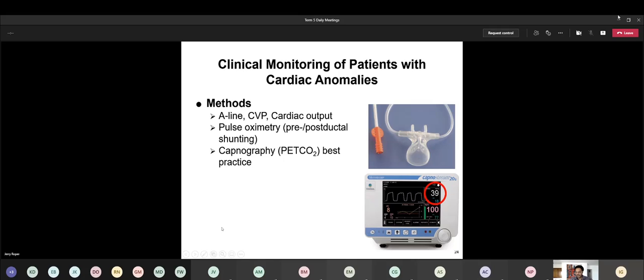And then cardiac output, if you don't have a non-invasive way of monitoring it, then you would have to have a pulmonary artery catheter to keep track of what's going on. The pre and post ductal pulse oximetry, I wouldn't say it's a standard, but it's just so easy and so common to set up just 2 pulse oxes to detect whether or not the ductus is open or closed.